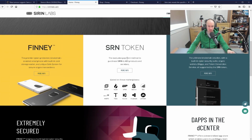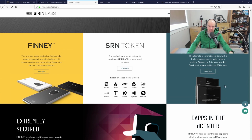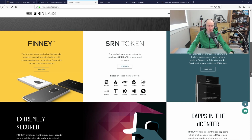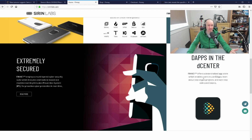Now, it's got a token system built into it as well that's kind of working behind the scenes with a lot of things with it. One of the coolest things, I'll show you this in a second, but you can see here this little photo down here on the right hand side. They've got a dual screen, and this little screen shows you your seed, your keywords for your password and all that. And this dual screen is basically the cold storage wallet element of it. They've got an emphasis on security, and they've got a decentralized app store as well. So definitely the focus is cryptocurrency.